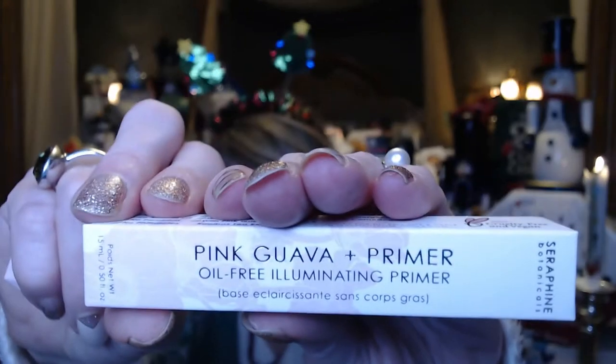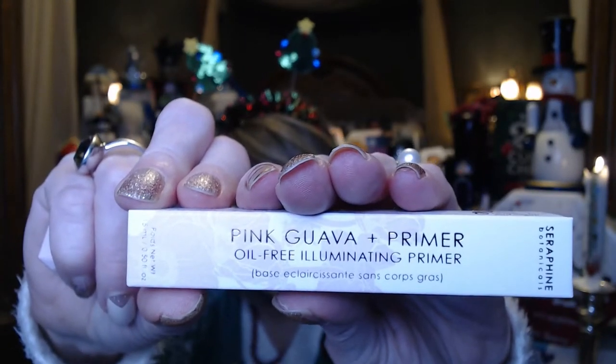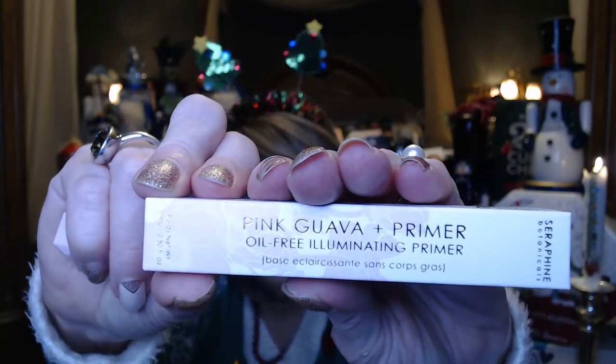Next, I saw this from Serafina. The first Serafina thing I got was that Apple Balm lip mask that I absolutely love. I bought some of their other lip masks after, but nothing compares to that Apple one. That one was the best. When I saw this, I thought it was another lip mask, but this is a primer. So it's pink guava and primer, so I'm excited to give that a try.